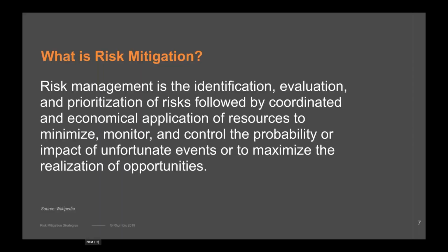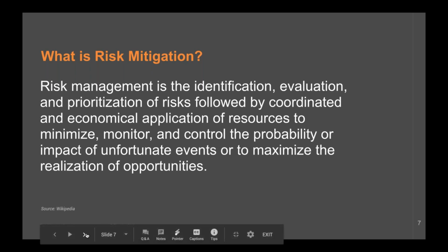Next up, we will kick things off with level setting, so we're all on the same page about how we're talking about risk mitigation for the purpose of this webinar. We'll be defining risk management as the following: the identification, evaluation, and prioritization of risk, followed by coordinated and economical application of resources to minimize, monitor, and control the probability or impact of unfortunate events, or to maximize the realization of opportunities.